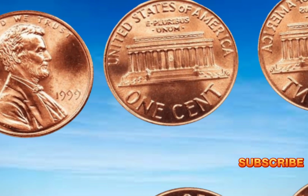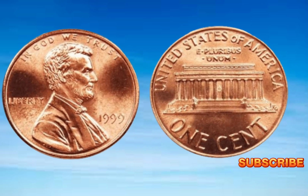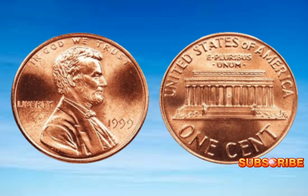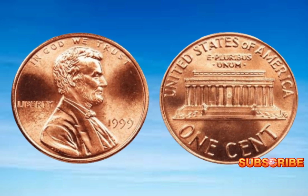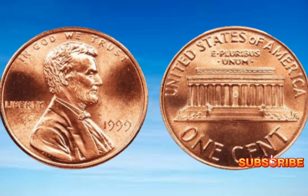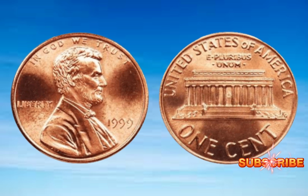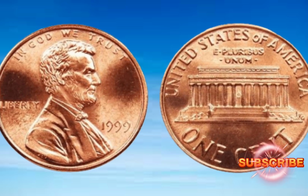The copper-plated zinc composition means that the metal content is worth less than 1 cent, so these coins hold little intrinsic value beyond their face denomination. However, condition and rarity always play a significant role in the value of any coin. For a 1999 penny to be worth more than its face value, it must be in pristine condition, ideally graded by professional grading services such as PCGS or NGC.